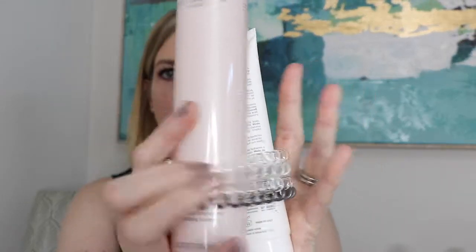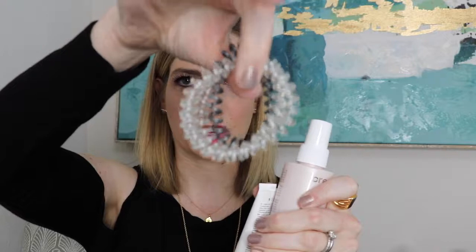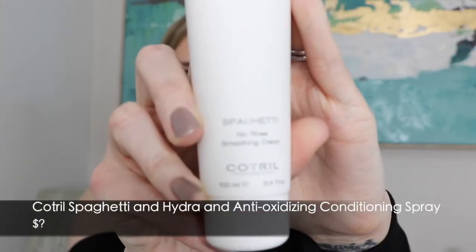So here are some of the things. They were wrapped in these hair ties, which is nice. These are kind of popular. I don't use these types of hair ties too much because they kind of bother my hair, but that's kind of cute that they wrapped them in here. So it looks like this company is Cotrill. I don't know if you can see that.